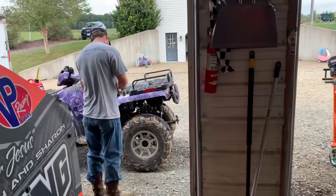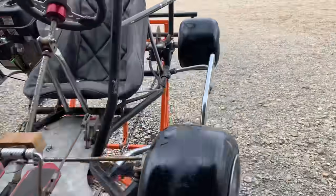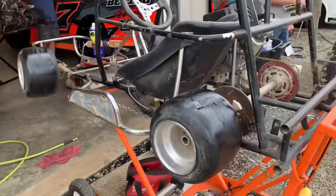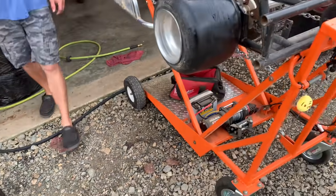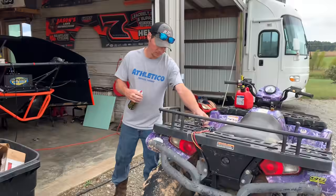Nathan's over here cleaning out the carburetor on this cart. You probably haven't seen much. A long time. The very first time we ever had the track going. So, B's got the... oh, man. Them tires are in great shape. Yeah, they hold air, that's the main thing. We got more tires we can put on it. But anyway, he's over here cleaning the carburetor off.